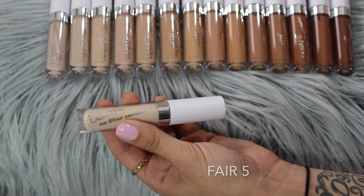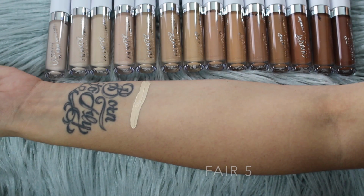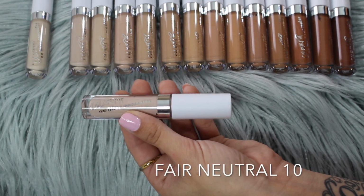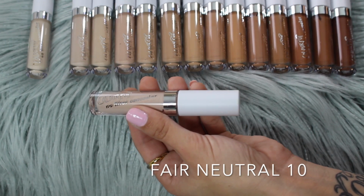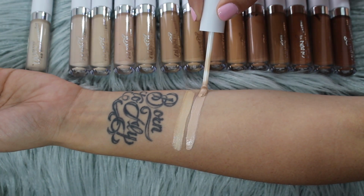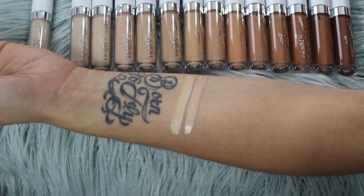The first shade here is called Fair 5, and it looks a little bit more yellow to me compared to the others. There is Fair 5. Next up, we have Fair Neutral 10. These do go in fives, if you know what I mean. So it'll be 5, 10, 15, 20, 25, that type of order. So there's Fair Neutral 10. In comparison to the first one, it looks a little more pink to me.